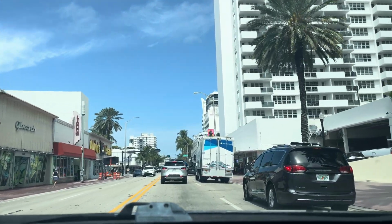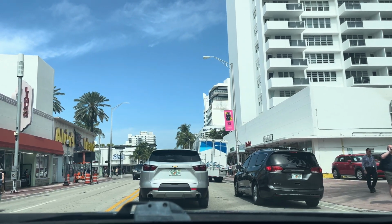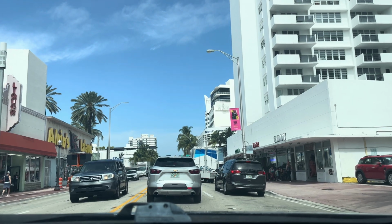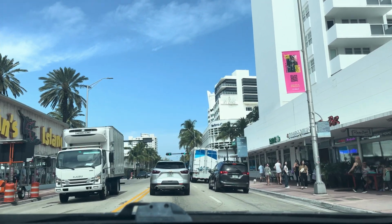There's a lot of spring breakers. Alvin's Island.